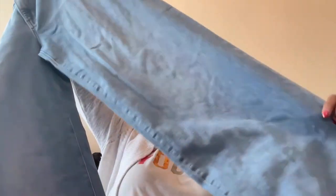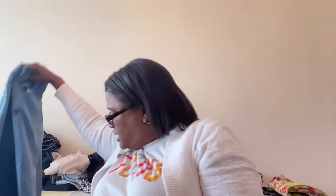A few pieces of clothing at the bottom of this bag. So these are high rise wide leg Banana Republic pants. That's a nice wide leg. Hopefully I can get about 25 for these. I'm going to list them.